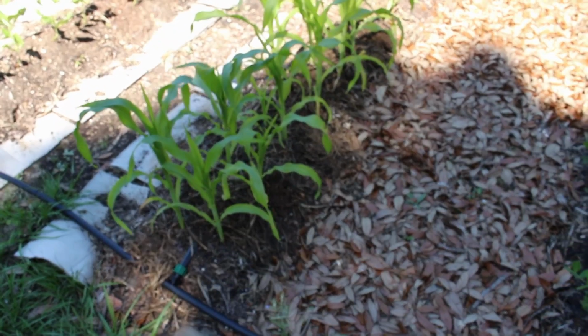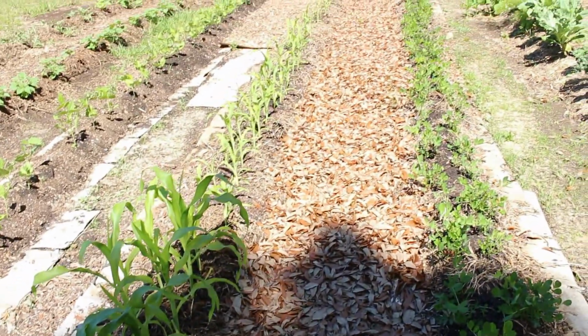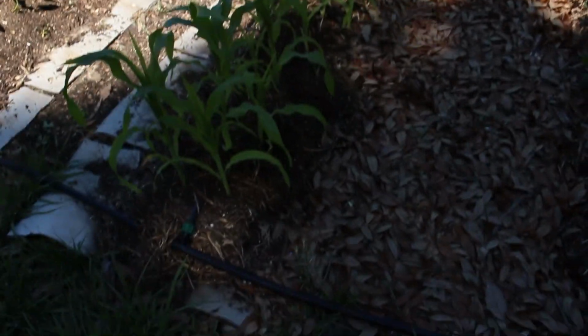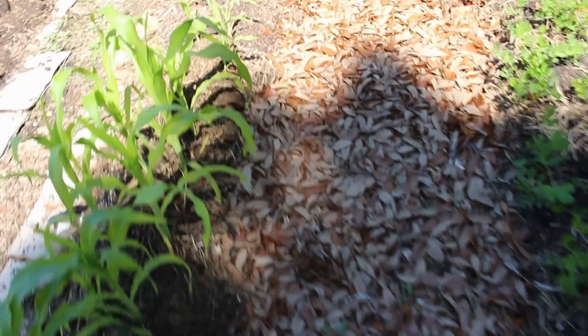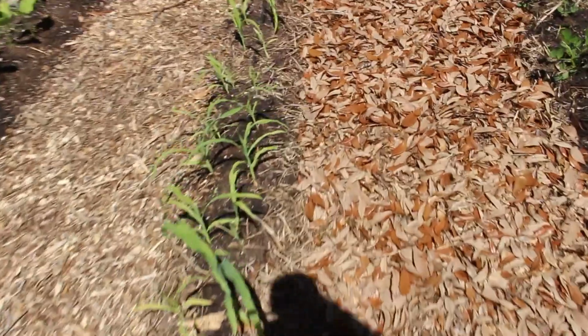Over here, this whole row is corn. I have 3 different types of corn going down this row. I know it's hard to see, but 3 different types of corn, and then at the very end I have something else will go down there. But these corn in the front that are the biggest, I actually started in seeds, and then the rest I direct sowed, so that's why they got a bigger head start. But I got like sweet corn, and then I have popcorn, a type of popcorn farther down here, and then the last type of corn I have is Job's Tears, I think it's called, which has honestly not sprouted too well.